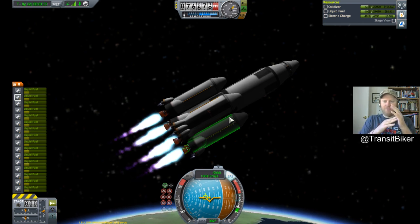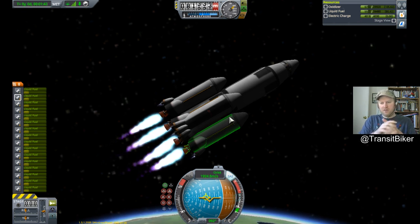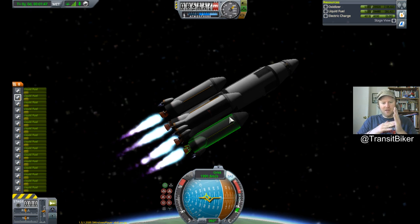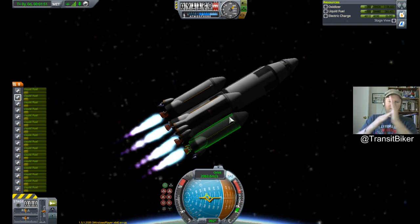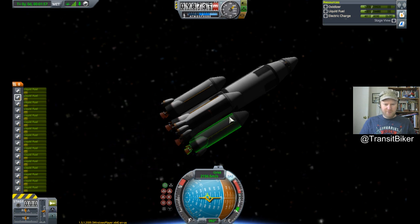You turn it off, then even those little fins on the bottom, you didn't really need the fins, but they weren't necessarily for steering. They were mainly just for stability. And if you turn that thrust off, suddenly you can't steer at all. So that's kind of like what we're doing here. Now we can cut that off.